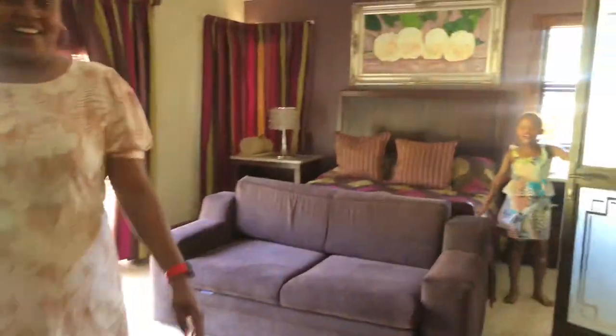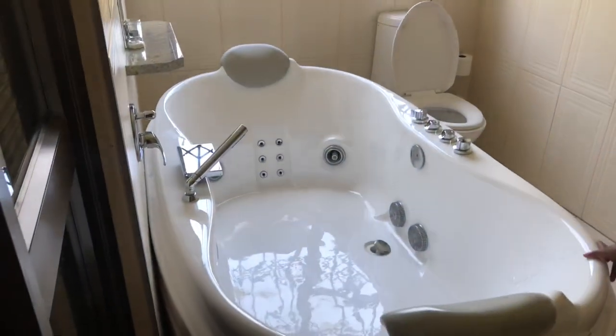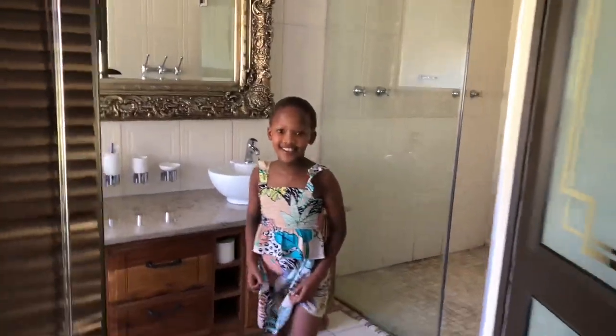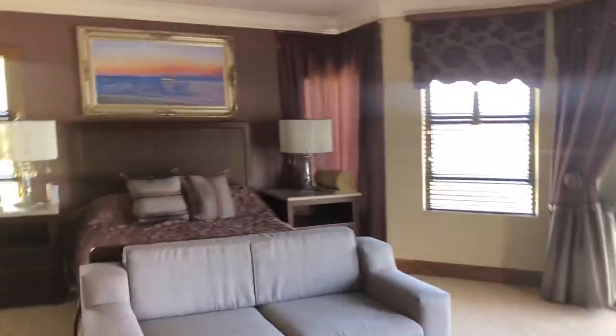Anyways, this ended up being my room, which is similar to all the other rooms in terms of structure: a shower, basin, the jacuzzi, his and hers basin, which I think was cool. So all the rooms are almost similar. I think it's just the colors and the paintings that are different. And then that's my mom's room. She chose that one. Everybody had the liberty of choosing their own room. So it was really nice. As I've said, it's almost the same concept.